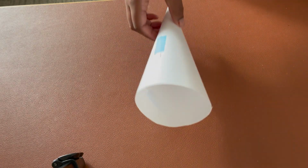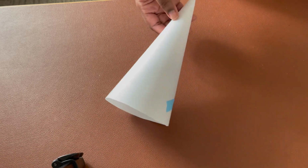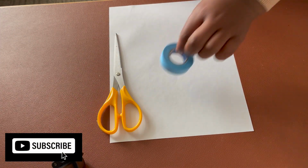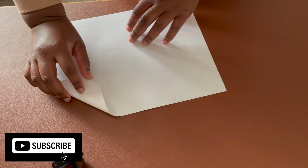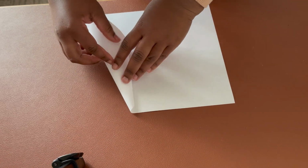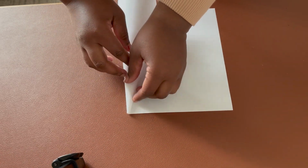Alright, so the first DIY I want to show you guys is this simple, cute Christmas tree DIY. First, you're going to need some paper, scissors, and just some simple tape, whether it's washi tape or whatever tape you have will work fine. You can even use hot glue for this, but you're simply just going to take a piece of printer copier paper, which is what I'm using here, and roll it into a cone.